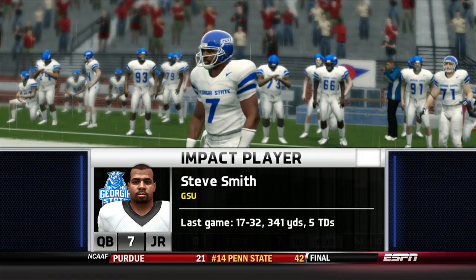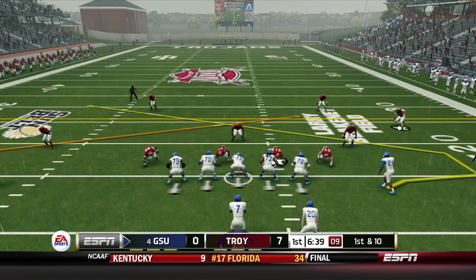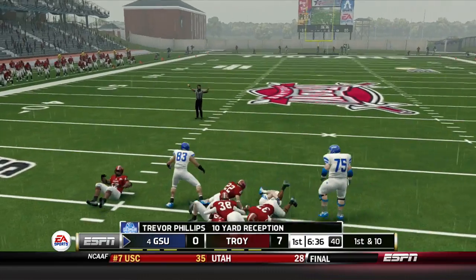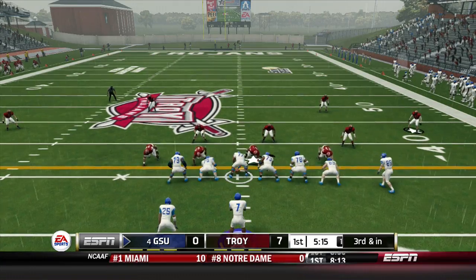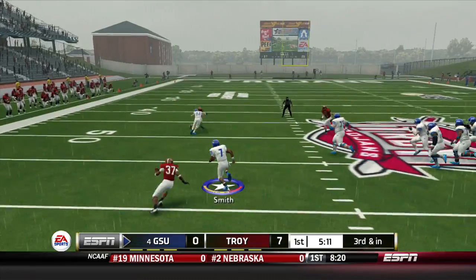Steve Smith and the Panthers come out now. 5 touchdowns in his last game against Western Kentucky in that blowout win, 65-10. First and 10 here, he's going to find Trevor Phillips over the middle, and that's good for 10 yards and a Panthers first down. 3rd and inches now for Georgia State. Smith will keep it on the read option here. He's got the first down, spin move.